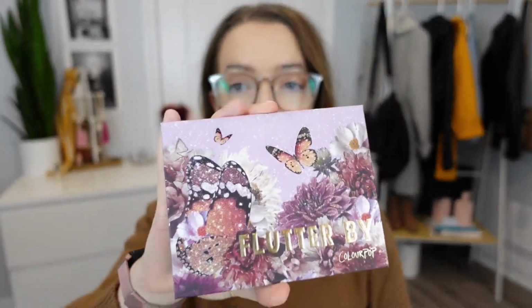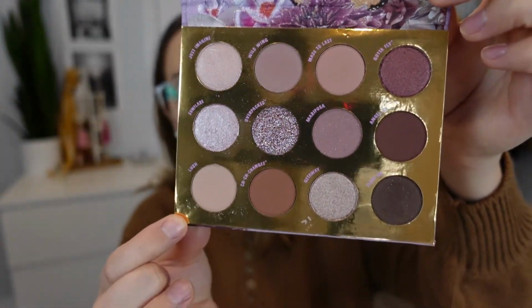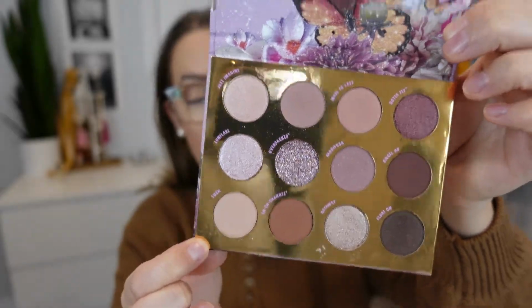When I think about autumn at nighttime, one of the palettes that really comes to mind is the Flutterby palette. Next up is the Flutterby palette from Colourpop. I have been absolutely loving cool tones, like I said. This is cool tone dreams for me. When I see this palette, I get so excited and I just want to dig into it and play with it, and it gives me those grungy city vibes. Maybe not as grungy as this one, but it definitely gives me those feelings.